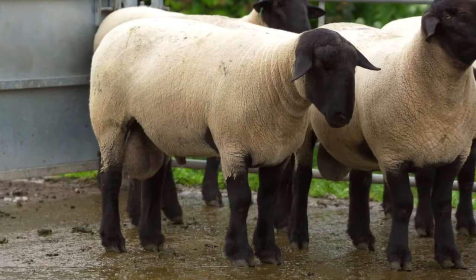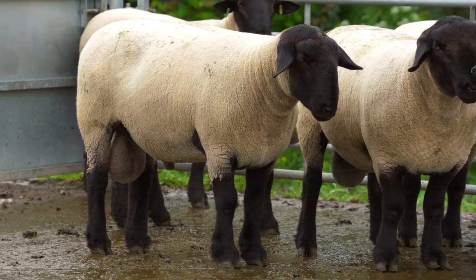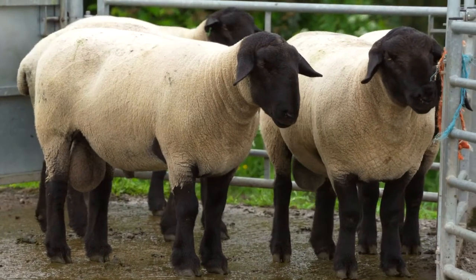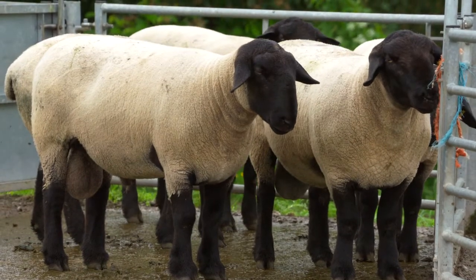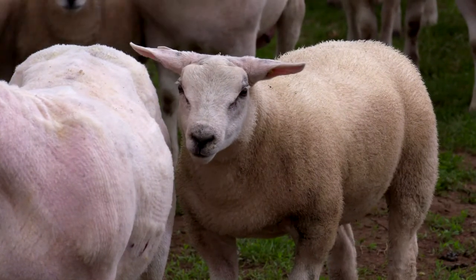The structural correctness of an animal is going to impact on how long he lives and how much work you're probably going to have to do with his offspring if they're actually kept for breeding. The EBVs much more relate to things like weight and carcass composition, and so in a terminal sire particularly, you're going to get more money for a lamb off a high EBV sheep than you would off a low one at the end of the day.